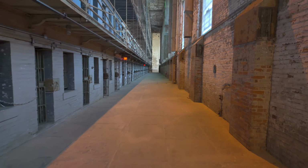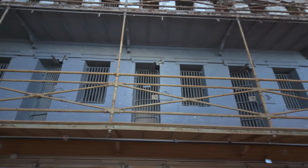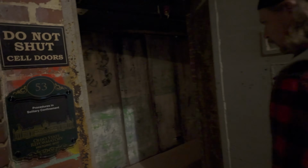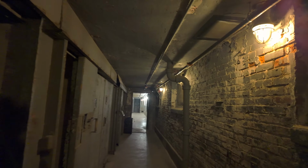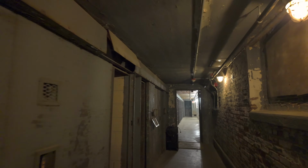And then once you are done with the west cell block, you are going to want to go ahead and check out solitary confinement. Now, this is the entrance to solitary confinement. It also contains the entrance to the basement, which is not open during daytime tours, but as the name would suggest, solitary confinement is where you would go if you broke one of the prison rules. Now, this could be something like you stabbed your roommate, or it could be that you wore improper identification. Really, anything could get you sent in here.